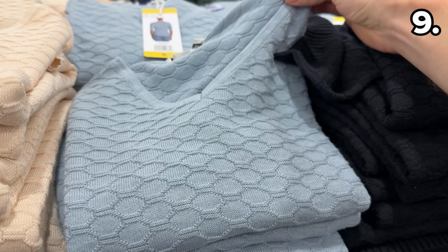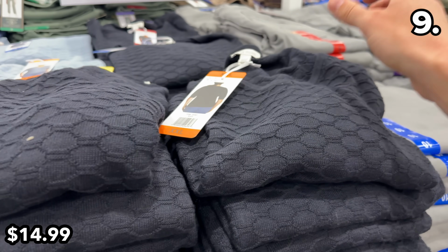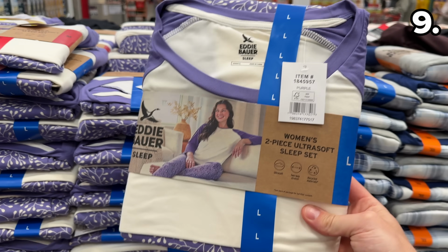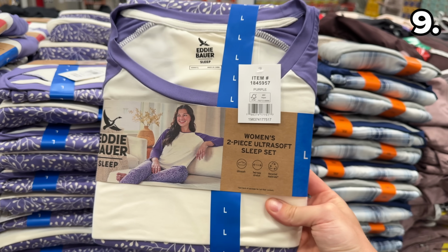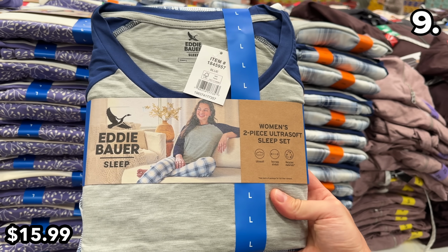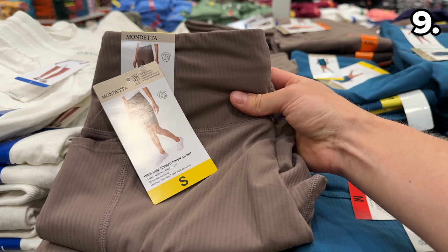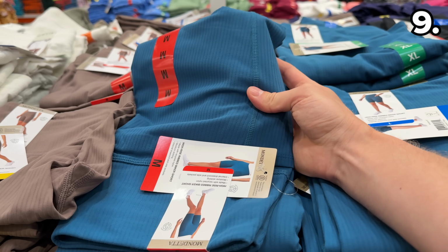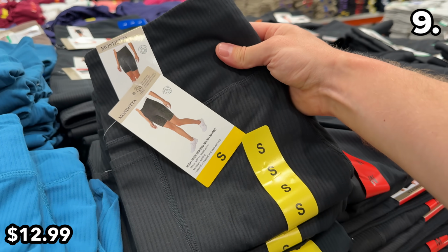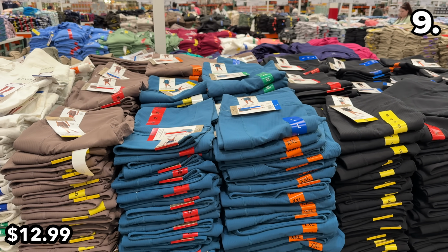For women, these elbow sleeve sweaters at $15 are a garment I've added to the list of clothing items in my head that I did not know existed. From Eddie Bauer, this women's 2-piece sleep set at $16 is a follow-up from the combo this brand had available for men last month. I'm sure many of you will be excited to see these new bike shorts for women from the Mondetta brand at $13 that look as though they would cost significantly more from one of those fancy sporting or yoga brands that my wife refuses to buy from.